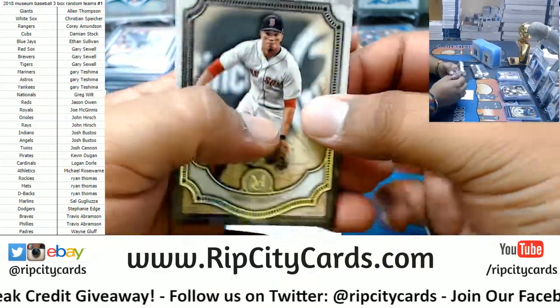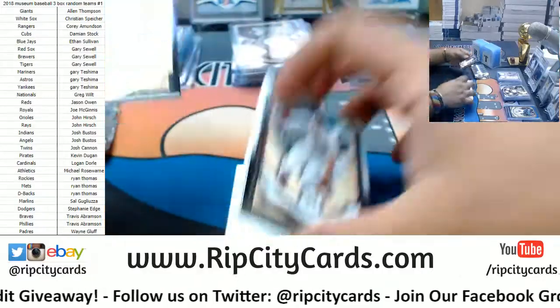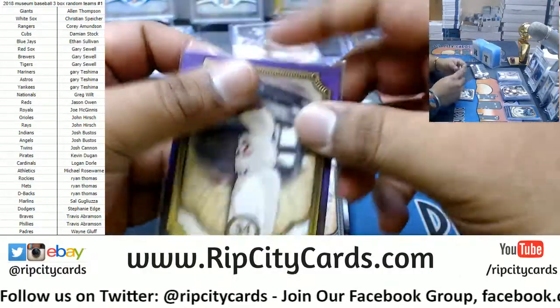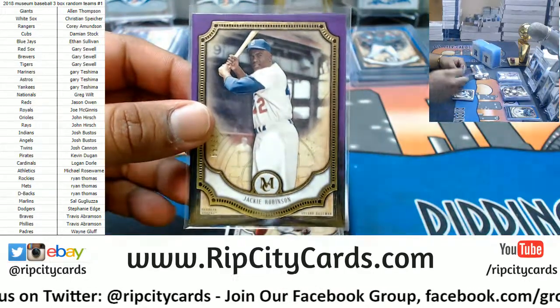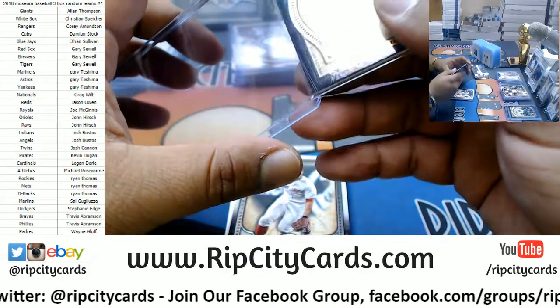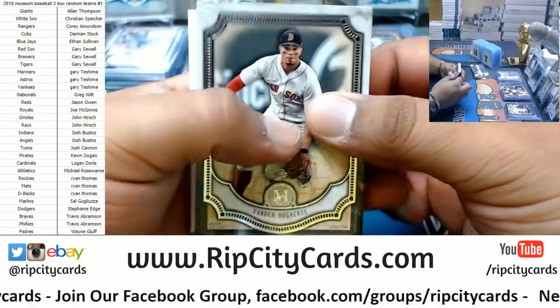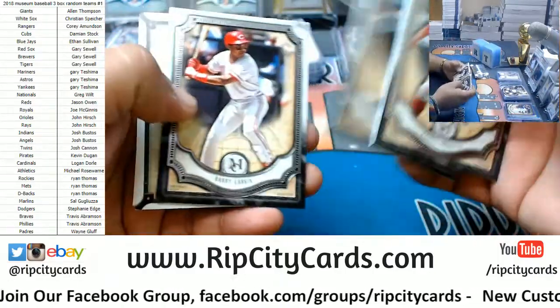Xander Bogaerts, Red Sox. Hold on. Let's do it, Ryan. Let's do it. Jackie Robinson to 99. Dodgers. That should be close to filling. Jackie Robinson is a Dodger to 99. Xander Bogaerts, Red Sox. Aaron Judge, Yankees.